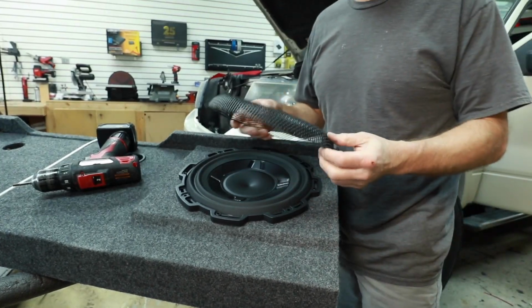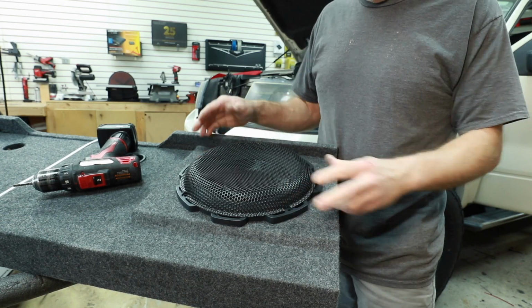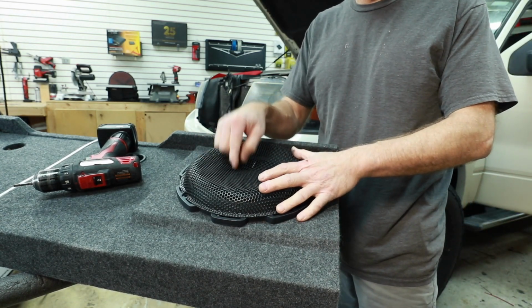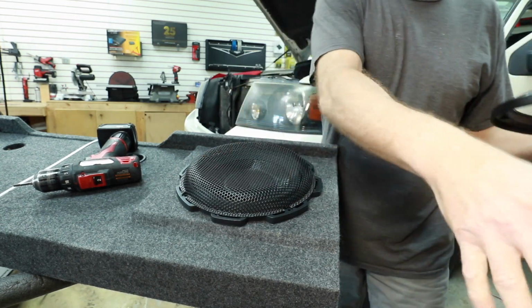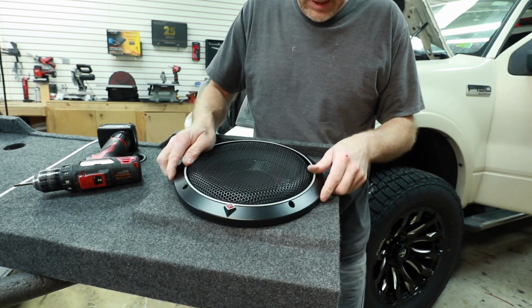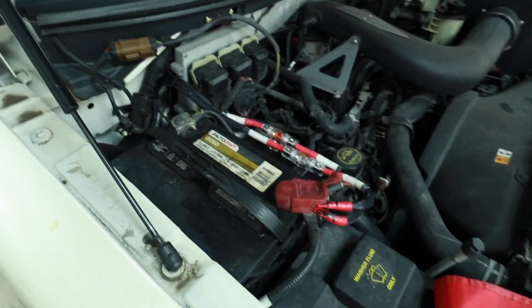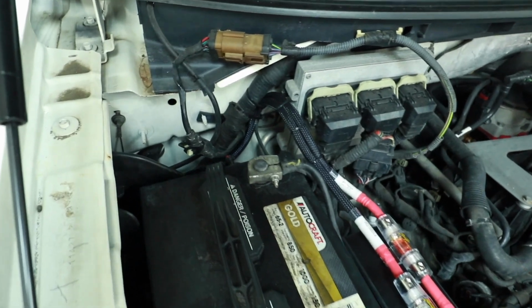One of the options Rockford does offer is a nice mesh grill to protect the woofer. When doing something downfiring, I strongly recommend it. This is an aluminum cone. So if anything gets in there, it's gonna dent the cone. It goes on first, then their aluminum trim ring will go on, and that's what's gonna lock it into place. And there we have it. Fernando has just informed me that the wire underneath the hood is all mounted and in place.